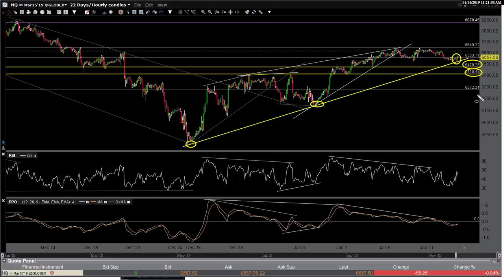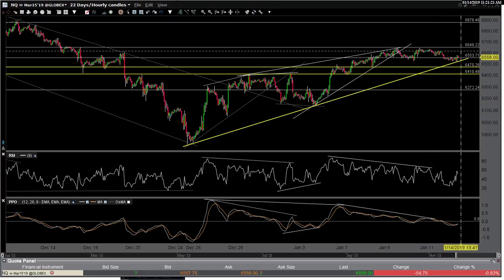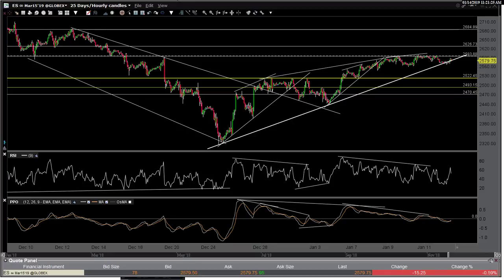A lot of things pointing to that, especially where the broad markets are in many sectors and key stocks on the daily charts, coming up on some pretty big resistance. So that's the near-term outlook, my preferred scenario there. Trend indicator is bearish. Let's go over to the 60-minute chart. Now, SPY. Or ES, I should say.